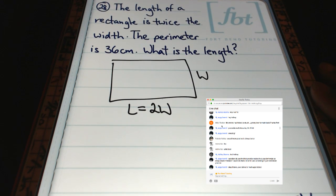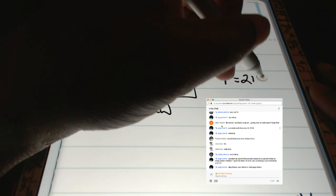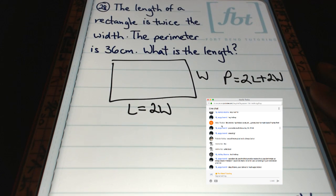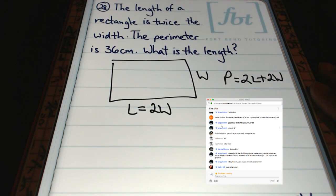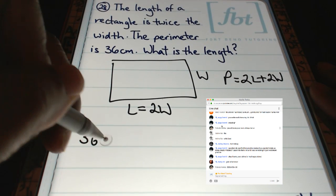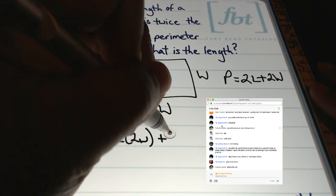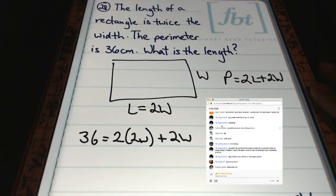All right. So the next thing we need to know, guys, is what is the perimeter of a rectangle? The perimeter equals 2 times the length plus 2 times the width. And we're going to set up an equation based on that. Good stuff. So that means that we know that the perimeter is 36, right? And it's going to be 2 times our length, which is 2w, plus 2w. Okay? So we have just substituted all our given information into the equation for the perimeter of a rectangle.